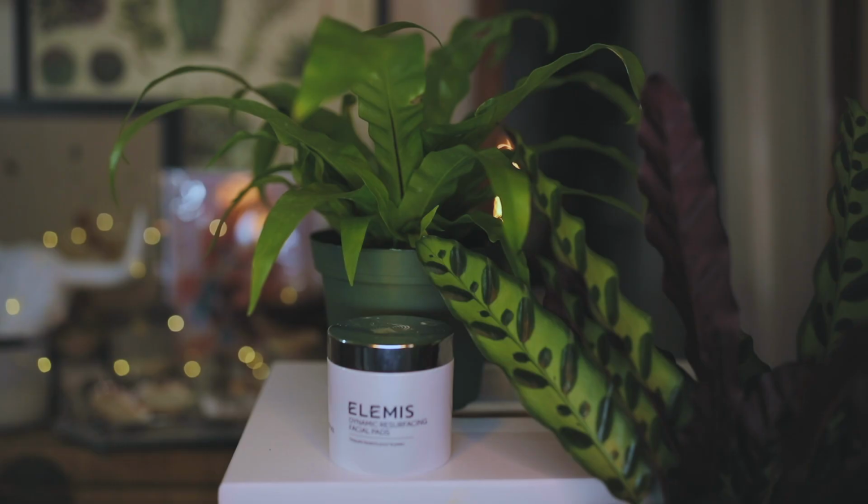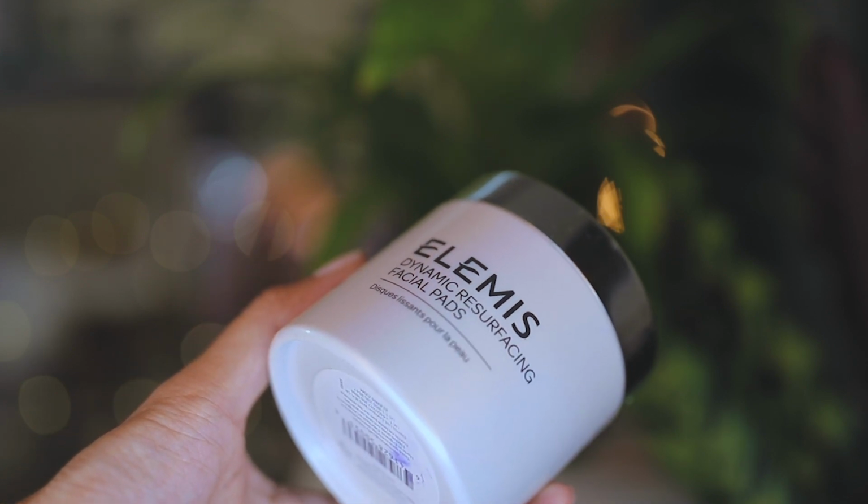The next three things aren't really cleansers, but they have cleansing properties, so I figured I would mention them. The first is this jar of Dynamic Resurfacing Facial Pads from Elemis. I hope I'm saying that right. The scent was kind of floral, and they were cotton round pads with different textures on either side. They were so amazing at exfoliating your skin, but very gentle. Every time I used them, I felt like I was really getting off all of the dead skin on my face. I would highly recommend this. I definitely want to repurchase this in 2019.